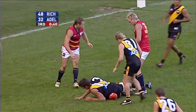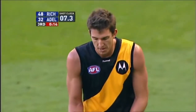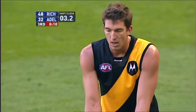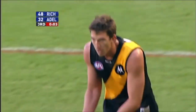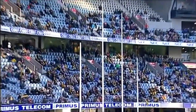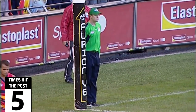Oh, they might be able to through Noble. He's kicked 12 in his career. It's his first game for the year, Trent Noble. Spent the last 3 weeks playing for Coburg after being injured in the pre-season. This is a massive kick for the Tigers' hopes for the day. Oh! Hits the woodwork. What drama.